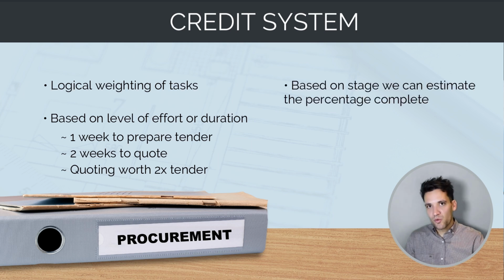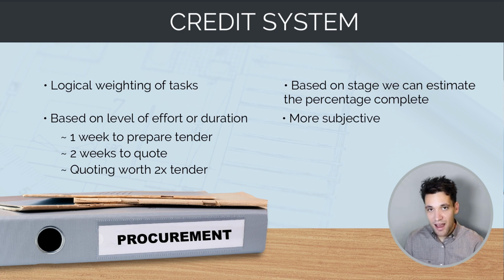Then simply based on what step we're up to in the overall process, we can make a pretty accurate estimate of the overall task completion. Again, it's more subjective, less scientific than a production-based task, but it's the best way we have to do it. The better the metric we have, the more accurately we've broken down the tasks, the better the actual information in our project schedule is going to be.